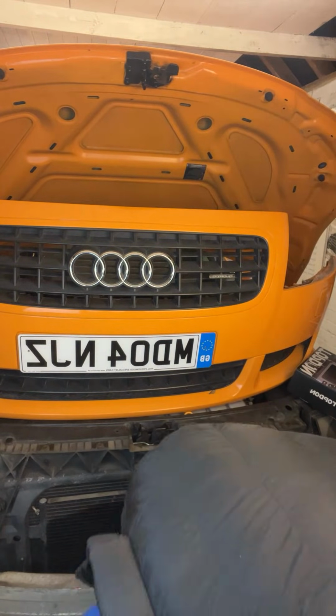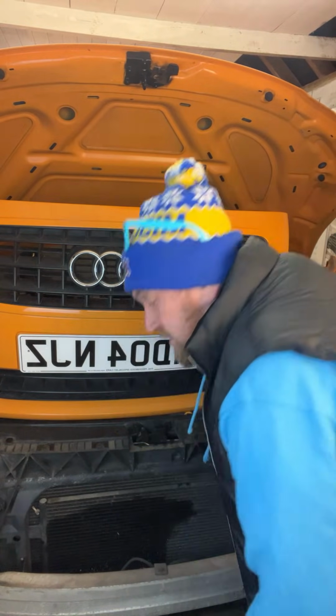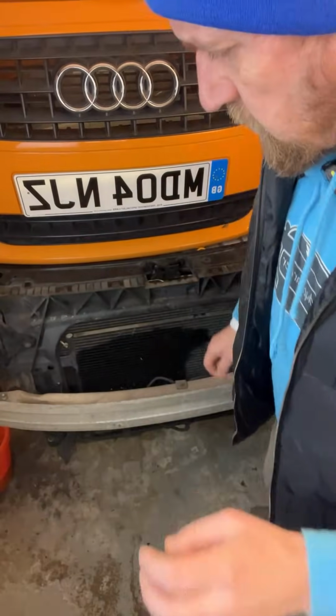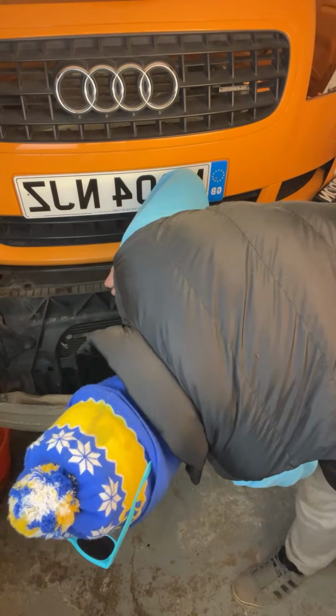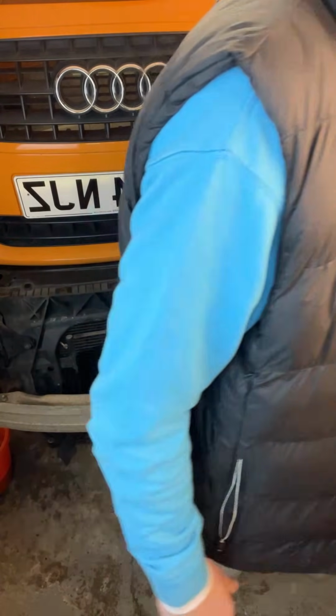Just good to have a look while we're down here. I don't know if you can see that. So if we're down here, running along here is my power steering pipe, and they have a habit of failing. They have a habit of corroding and failing. Now I've got one here off the car.